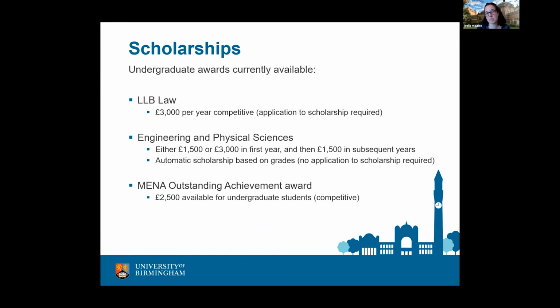These are some examples of scholarships that we might be able to offer at Birmingham. Typically our scholarships would be partial scholarships, and they are currently mostly departmental dependent, so up to about £3,000 in the first year, and then £1,000 or £3,000 in subsequent years, depending on the subject. Or we have our Middle East and North Africa Outstanding Achievement Award, which is £2,500 for the first year.